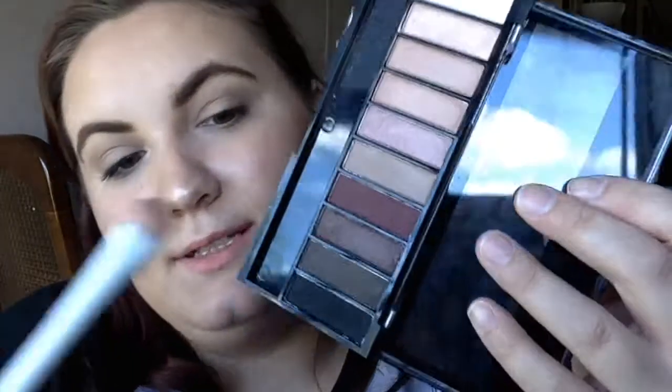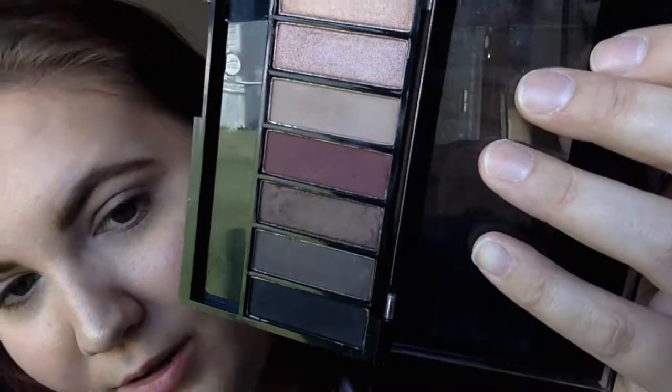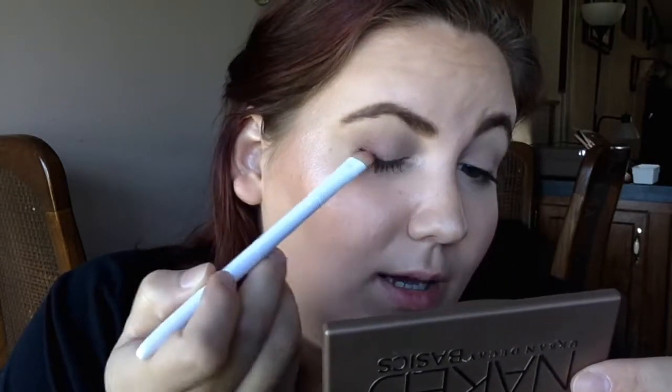So next I'm just going to take this Wet n Wild, I think this is just a flat eyeshadow brush, and take this purple shade right there. Really pigmented, but as you can see, there's just a lot of powder that comes up when you do it, so you definitely want to tap these eyeshadows off so you're not having all that product fall down on your face, especially since I've already done my face makeup. So I'm just going to take this and start patting this mostly on the outer part of my eye.